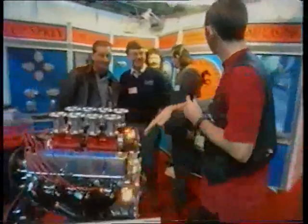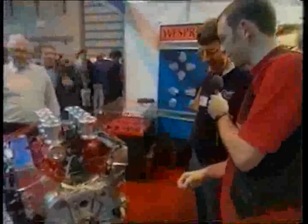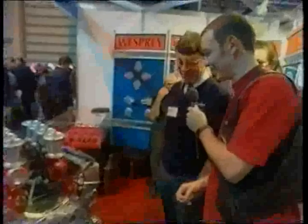This is the old Buick block, isn't it? The Rover 3.5 block? It did start off as that, but it's been altered so much these days that it's hardly recognisable. So where do you start when you alter something like this? Everything. If you want a really good one, then crank, rods, pistons, everything's highly modified.